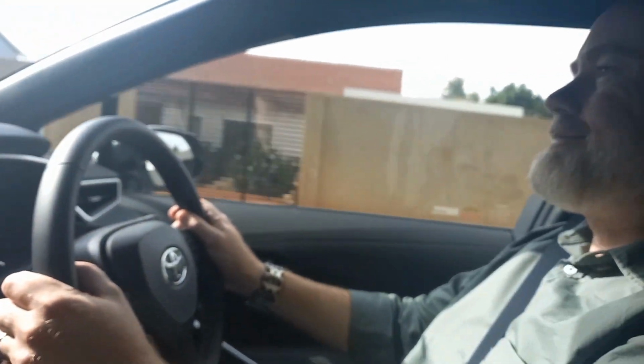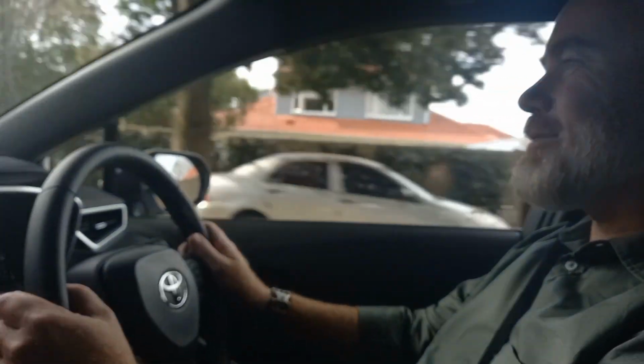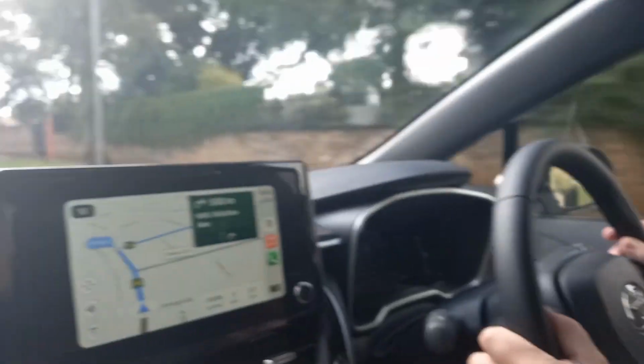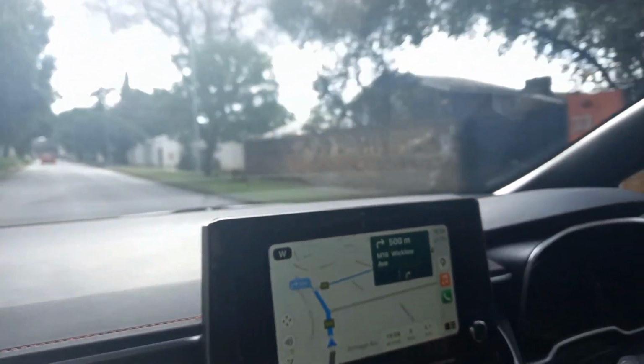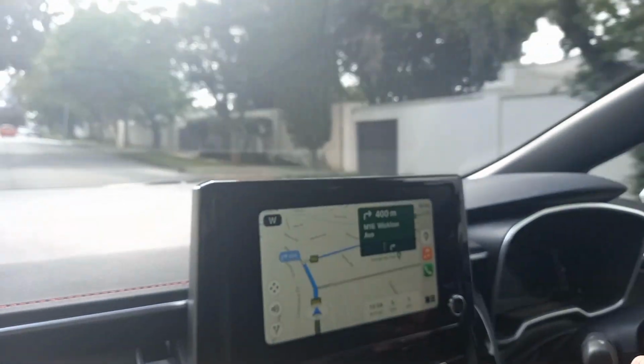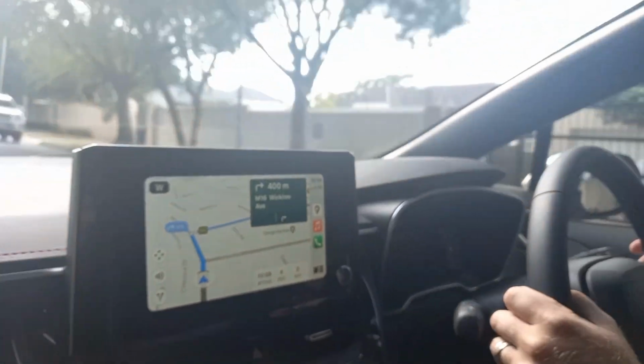Being driven by Bernie Halberg. Bernie, how are you doing? Hi Alan, hi everybody. You enjoying the car so far? I love it. These Toyota hybrids are so smooth. And the thing that they're doing, and we all know, is they've kept the prices competitive on their hybrids, right? They have. That's the big thing.